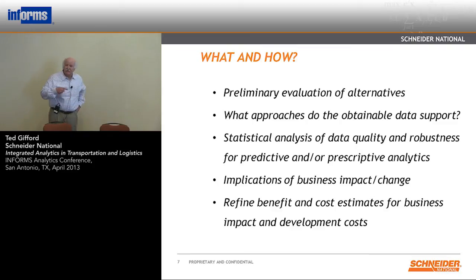The fourth point, again, is back to the implications of the business impact and change, both in terms of the softer sides of things, like how people are going to adapt to the new technology. One of the ones I'll talk about here is a decision support engine, which is pretty sophisticated and does optimization. I'm sure a lot of you in the room have had a situation like that, where getting the users to accept it, even after you've gotten the executives to accept it, is a challenge that you should really think through in the beginning. And then certainly refining the cost estimates for the business impact, development costs, as well as the benefits. So that's a little bit about that.